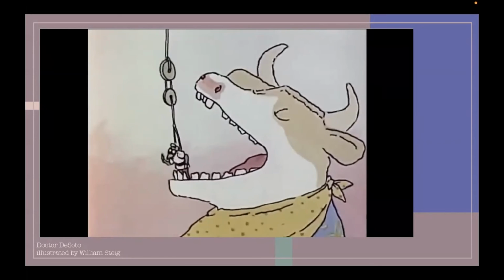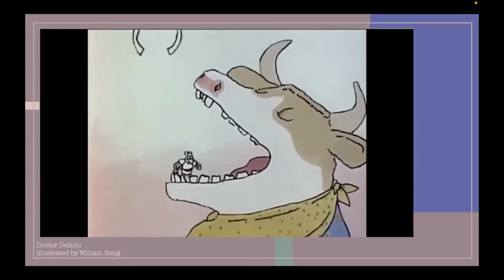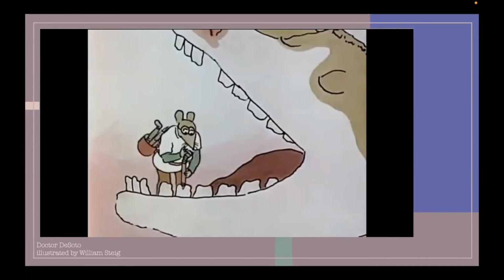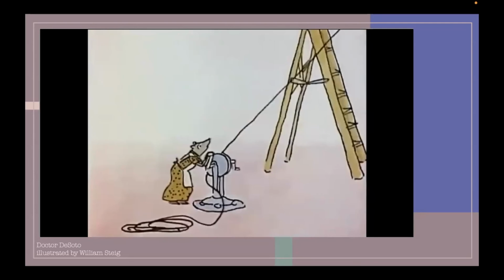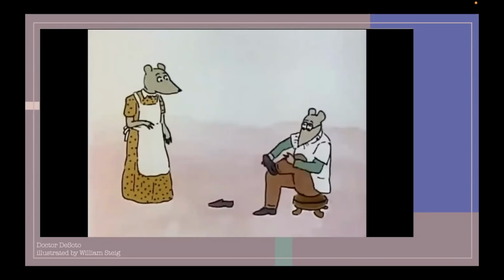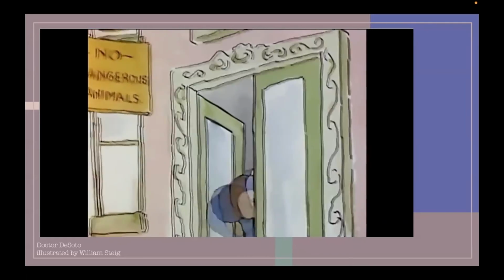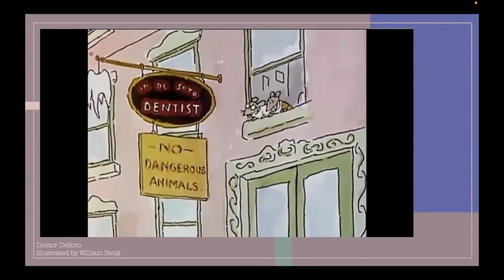He was able to work inside their mouths, wearing rubbers to keep his feet dry. His fingers were so delicate and his drills so dainty, they could hardly feel any pain. Being a mouse, he refused to treat animals dangerous to mice, and it said so on his sign. Dr. DeSoto and his wife wouldn't admit even the most timid-looking cat.